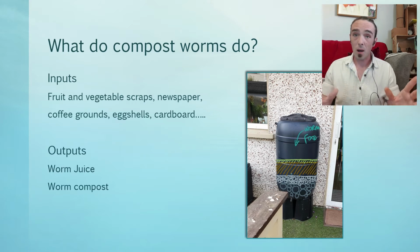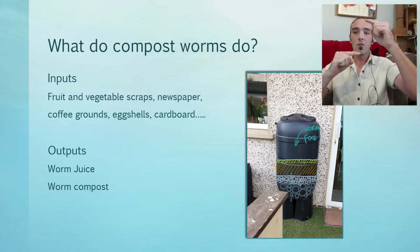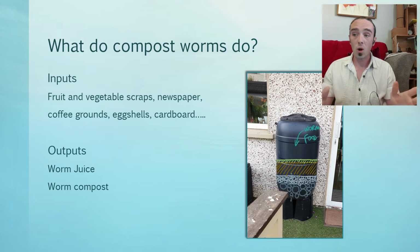We also get worm compost, which is where the worms have basically traveled up from the manure, pulled down some food, and they're making these little channels and they're constantly creating this brand new soil. And the worm compost is obviously steeped in the worm juice. So when it comes to planting things, worm compost is invaluable. It's one of the best planting mediums I've ever used.